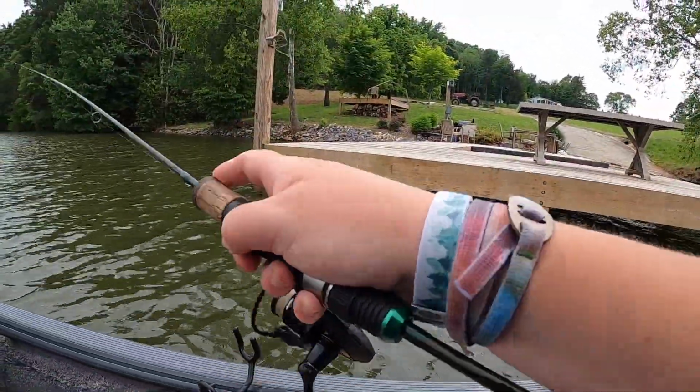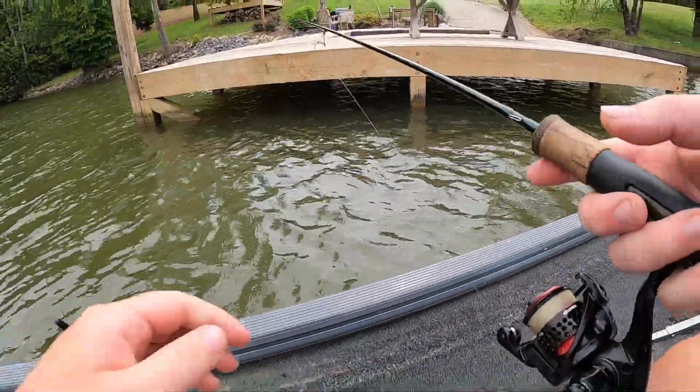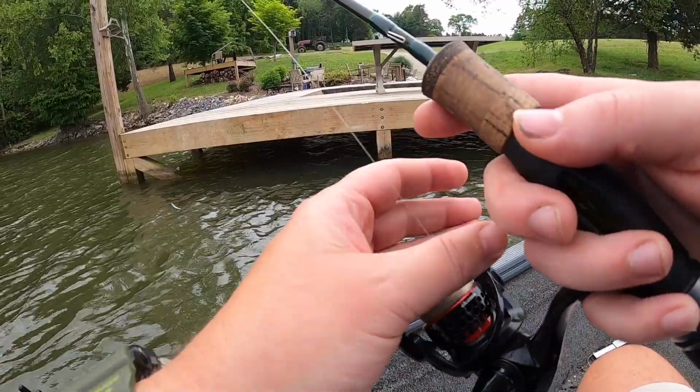God, second fish I missed today. It's frustrating.